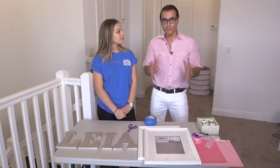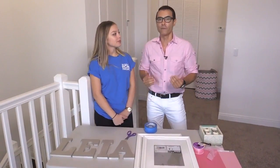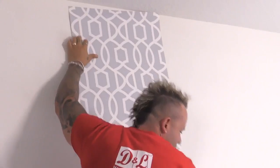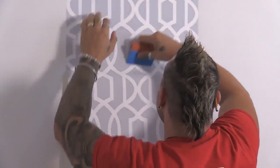Of course, we did paint the room. You painted the room. Yes, I did, before we got here today, in a beautiful pale gray. And then of course we brought Gerardo in from DNL Wall Design to create a beautiful wallpaper installation right behind the crib, making it the focal point. I'm loving it so far. It's great. It's coming together nicely, right?